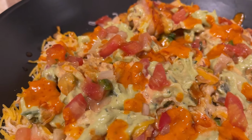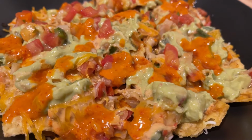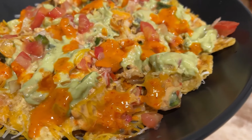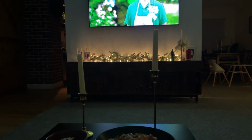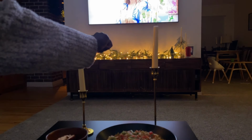Yeah, I added some sauce, some cheese, and a little hot sauce on the top. I love me some spice. This was actually so delicious. It was like the perfect date night. We lit our candles, made it very cozy and romantic.